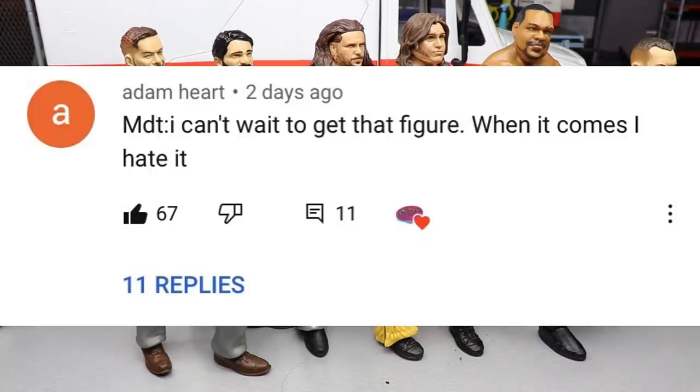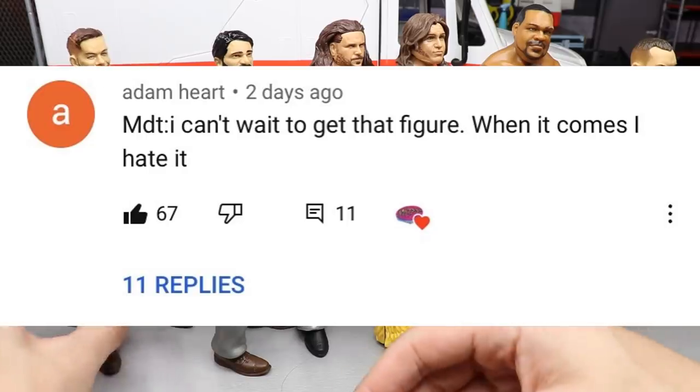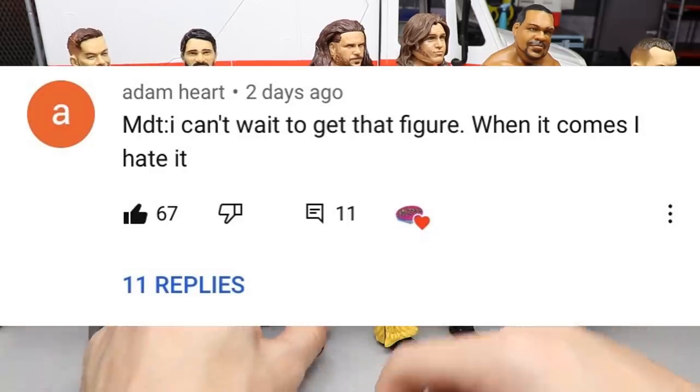So this shout out is going to go to Adam Hart. I thought this was hilarious. He says, "MDT, I can't wait to get that figure. When it comes, I hate it." And I think that's hilarious. You know, sometimes figures look better in the render images than when we get them in production. So, you know, sometimes it'll be like that.